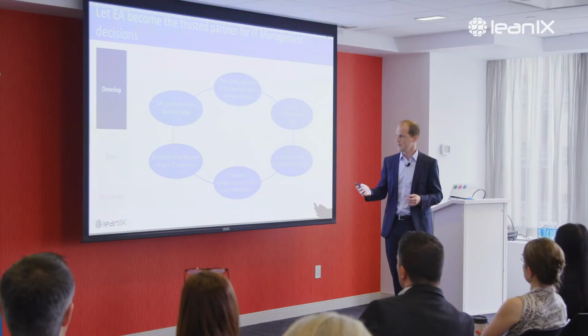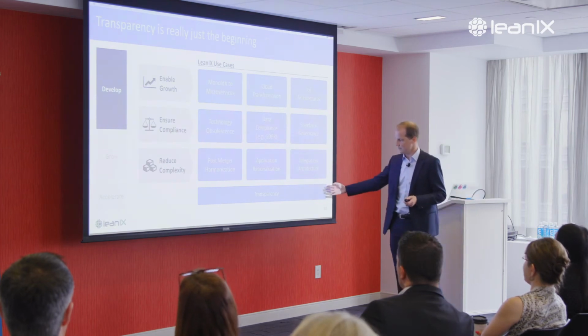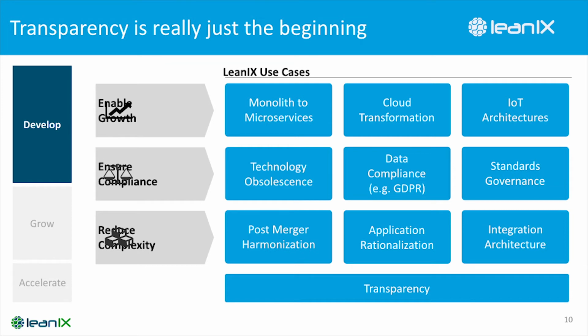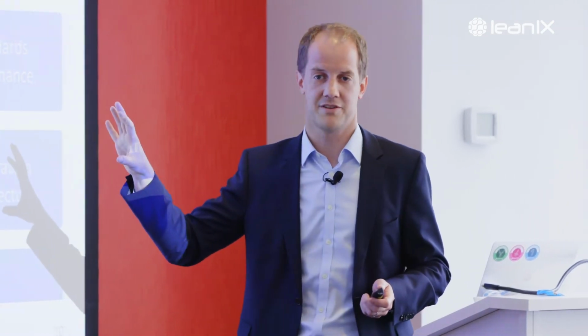In order to give you an understanding, this transparency, the basic use case, is really just the start. And from there, it can go into multiple directions. And I'm very happy that Nancy and Kevin will give you some deeper insights in some of the use cases, like app rationalization and technology obsolescence.